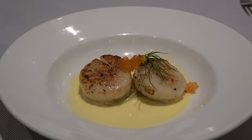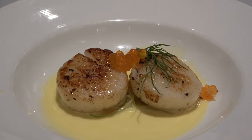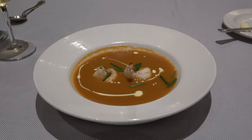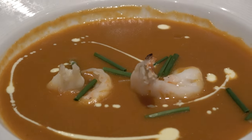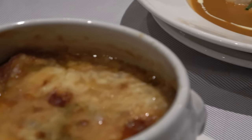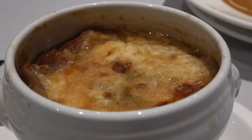The appetizer course has arrived, and they look very, very fancy. Molly asked for the jumbo shrimp scallops, and I got a dish that I have never had before, and that is beef tartare. The soup course has arrived, and Molly's shrimp bisque looks very, very fancy. I got the black and blue onion soup, which has blue cheese in it, as well as Jack Daniel's Tennessee whiskey.